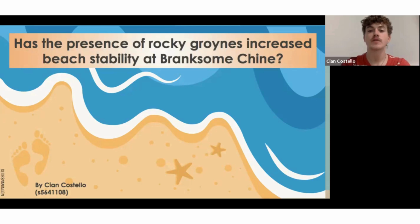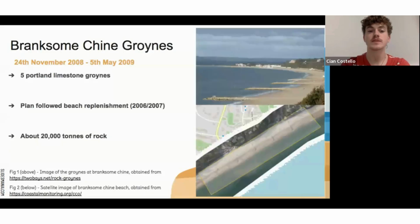Has the presence of rocky groynes increased beach stability at Branksome Chine? The groynes themselves began construction on the 24th of November 2008 and finished construction on the 5th of May 2009.